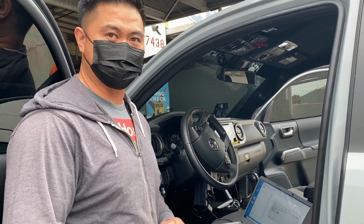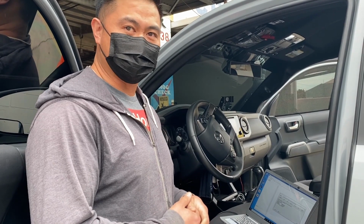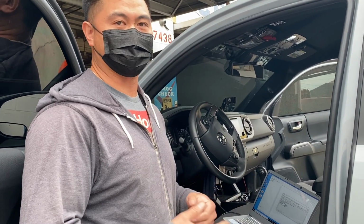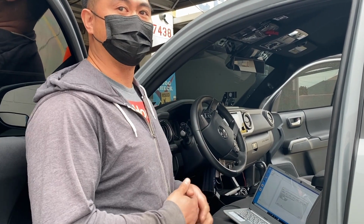When flashing TSBs or calibrations from Toyota, you have to keep the battery at a certain voltage. If it drops below a certain voltage, it'll break the ECU. So there is a proper way. That's why I always have a tender on there.